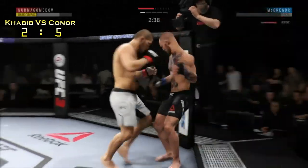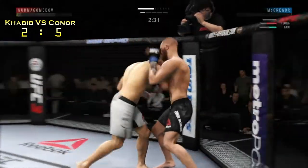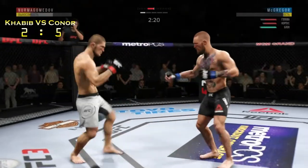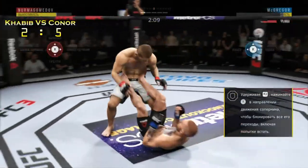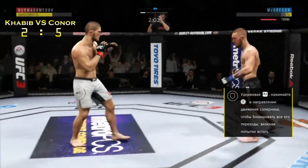Elbow now to the head. That one landed. Oh, vicious knee to the body. Oh. He's hurt to the body. Oh, what a leg kick. Oh, McGregor's leg appears to be hurt here, Joe. That is an obvious leg. 2 minutes now to go in round one.